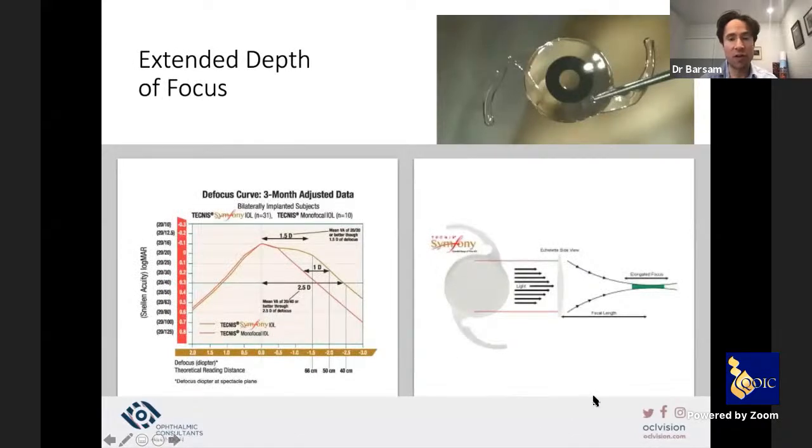Well, extended depth of focus lenses have become more popular. But the thing about most extended depth of focus lenses is that they really are also trifocal or multifocal type lenses. They just do it with less power. Most of them still use diffractive optics. They still cause many of the aberrations that we heard about with trifocals, only without the spectacle independence. So some of them may be less aberrating, but they also give you less vision, and they don't totally avoid the problems that I've just mentioned.